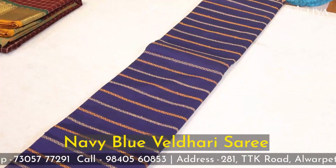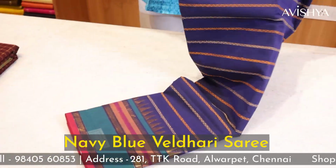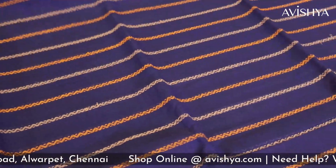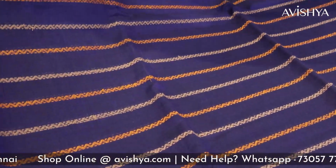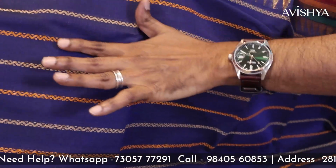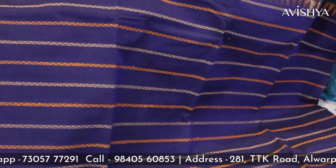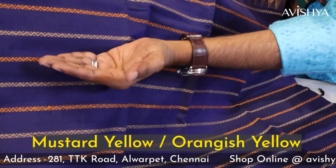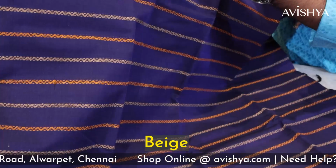Next, we'll move on to this beautiful navy blue Veldhari saree. Lovely Veldhari saree. Veldhari is this pattern on the body. As you can see, it moves all over the body. It's a stripe, but it's a stripe which weaves all around like this. Different patterns are used for the Veldhari from left to right, and you can see the colors are also alternating. There's a lovely mustard yellow or orangish yellow, followed by a beige, and it's just alternating through the body from top to bottom.